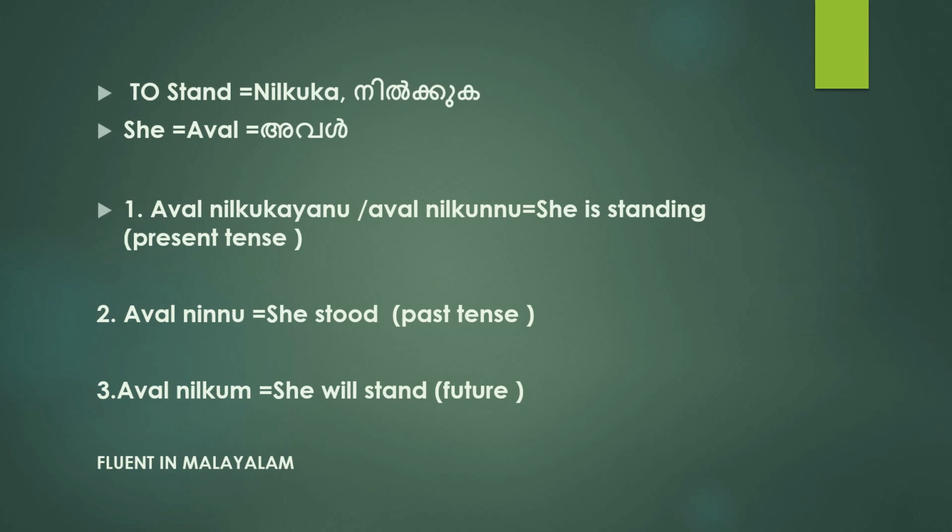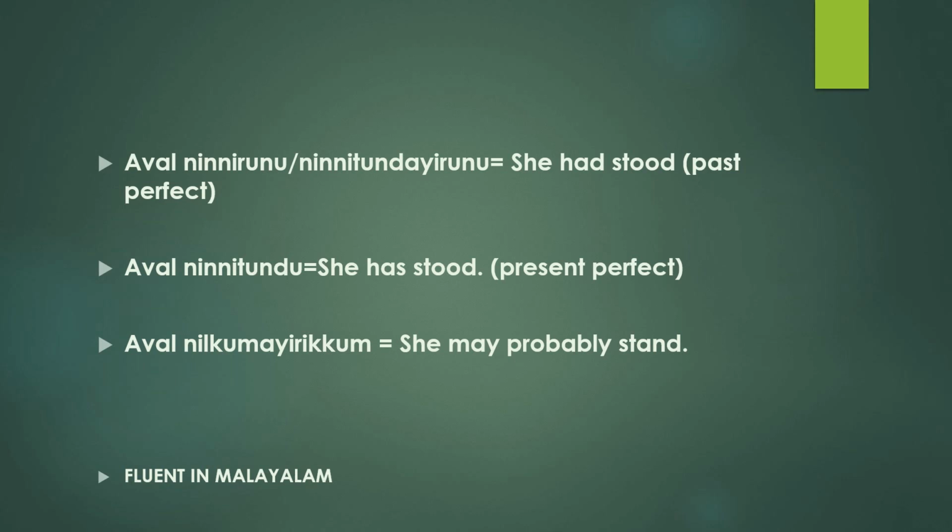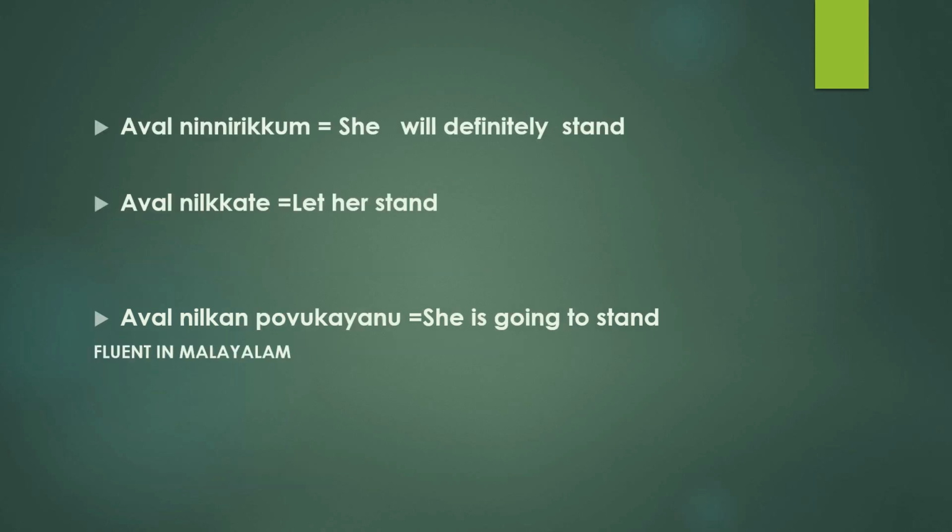അവൾ നിന്നിരുന്നു, അവൾ നിന്നിട്ടുണ്ടായിരുന്നു, she had stood. അവൾ നിന്നിട്ടുണ്ട്, she has stood. അവൾ നിൽക്കുമായിരിക്കും, she may probably stand. അവൾ നിന്നിരിക്കും, she will definitely stand. അവൾ നിൽക്കട്ടെ, let her stand.